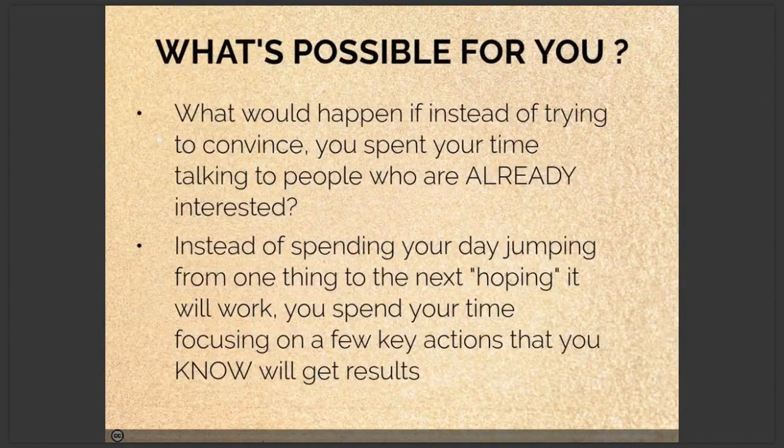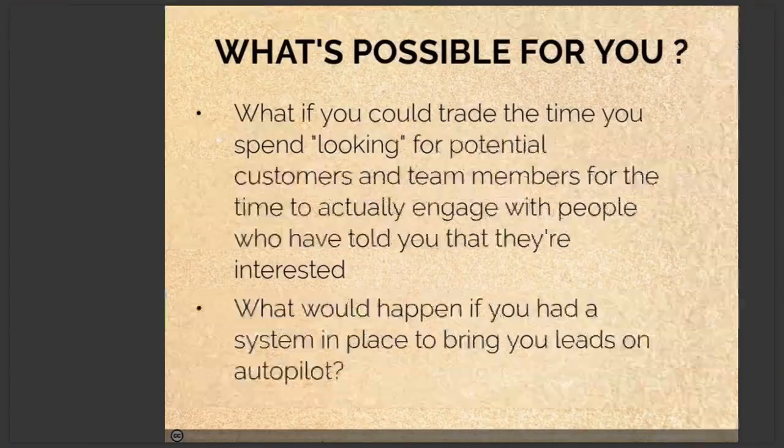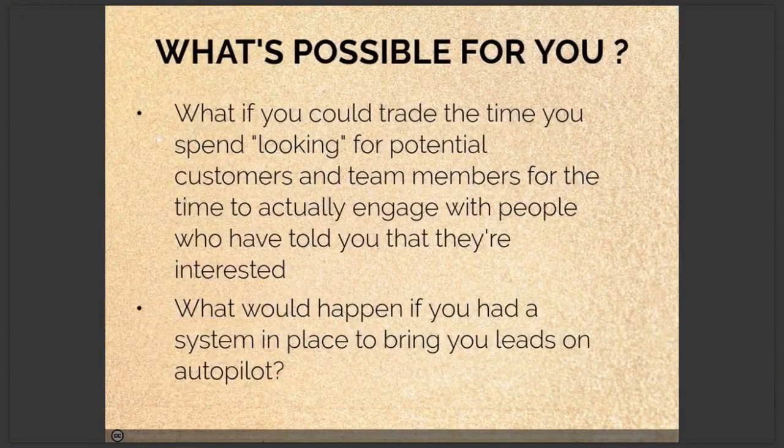So what's possible for you when you get this system up and going? Well, what would happen if instead of trying to convince, you spent your time talking to people who are already interested? And what would happen if instead of spending your day jumping from one thing to the next, hoping it would work, you spent your time focusing on a few key actions that will get results? And what if you could trade the time you spent looking for potential customers and team members for the time to actually engage with people who have told you that they're interested? What would happen if you had a system in place to bring you leads on autopilot?